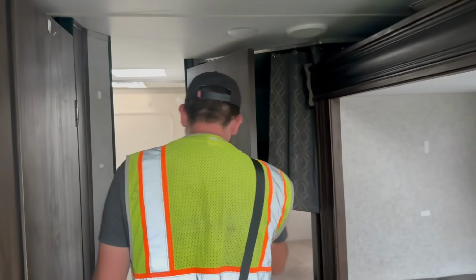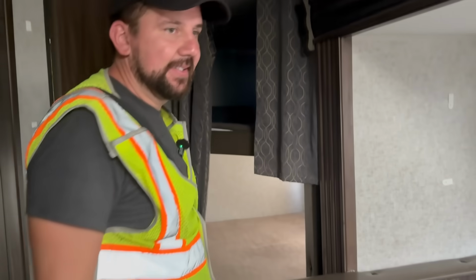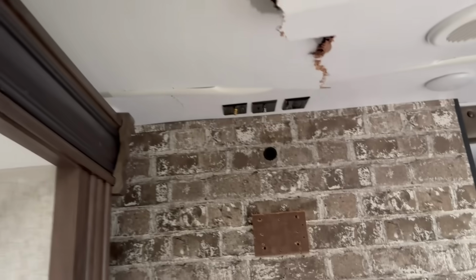I love the layout. It's pretty sweet. 2 doors, bunk beds. If it just didn't have a giant hole in the roof, it'd be just fine. But let's keep going, guys. I don't think this one is for us.